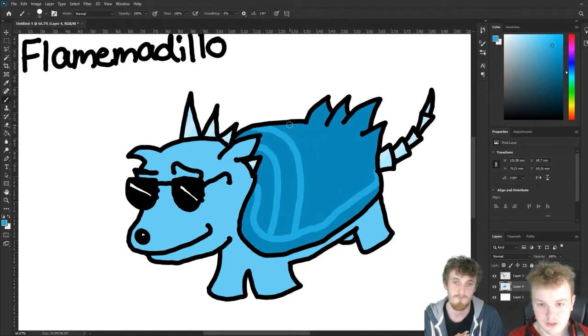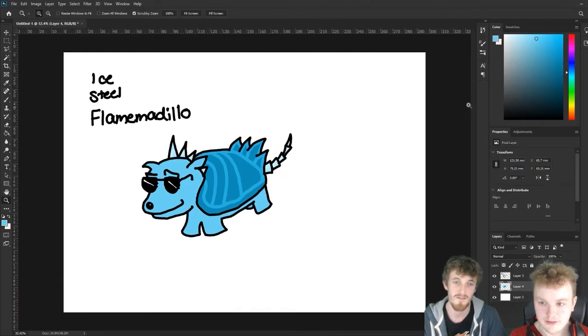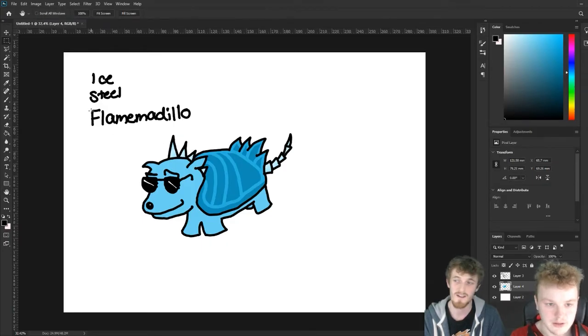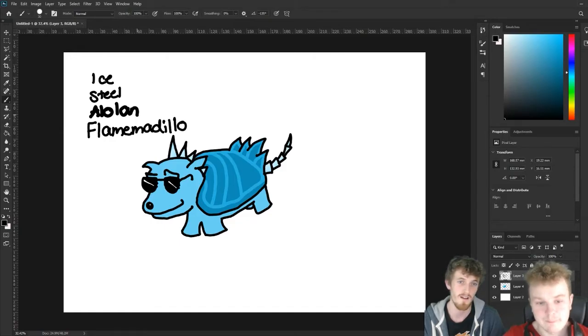I don't like what I've done here, Jamie, but I think I'm too far gone. So he's got like a turtle shell. It's like an armadillo shell, but, you know, he's cool. Alolan Flamadillo is kind of cool. I quite like it. I'm pretty happy with this. All in all, look at that, Alolan Flamadillo. I think Alolan Flamadillo is a pretty cool dude. Yeah. I really like Alolan Flamadillo. I think Alolan Flamadillo is the best Pokemon.